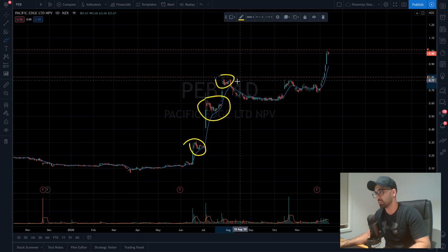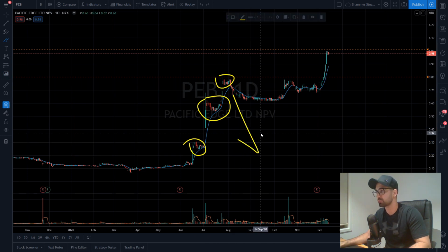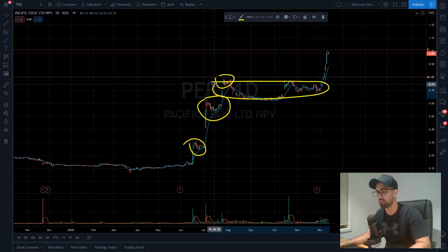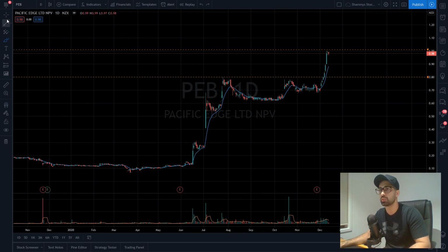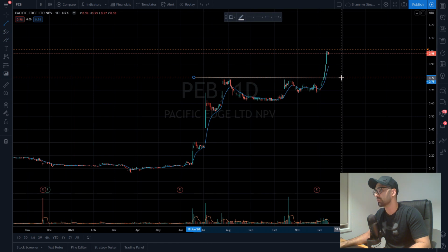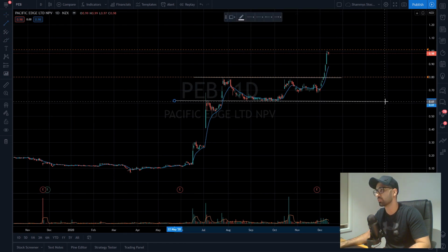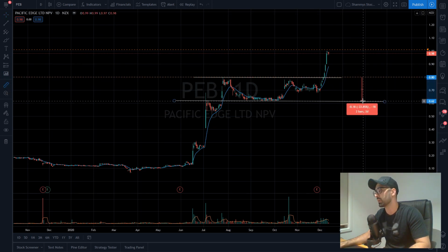When this bull flag didn't work, we didn't see the price go sharply downwards. Instead, the price consolidated for a period of time and held a range. The range here was between 60 and 80 cents, and it held that sort of 62 level. So we had kind of a 20-cent range, around about a 20% range.